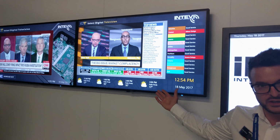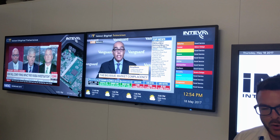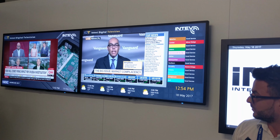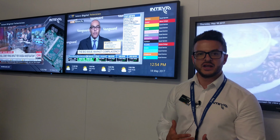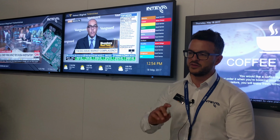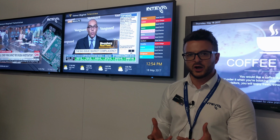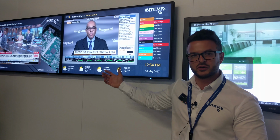What we've got on the screen nearest to me here is one of our set-top box devices. So this has a bit more power than the Raspberry Pi, so it allows us to do a little bit more on screen. So that includes what we call live widgets. So these widgets take live data from the internet, whether that be traffic, travel, Twitter, news, any type of live feed. We can render that live on the screen and again mix that in with the video content.